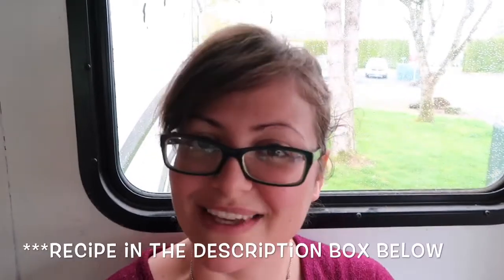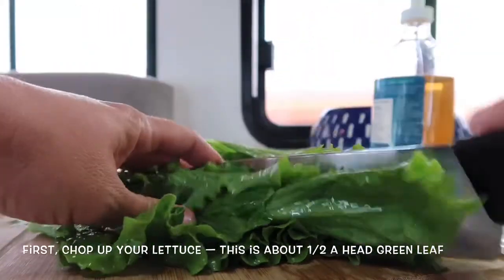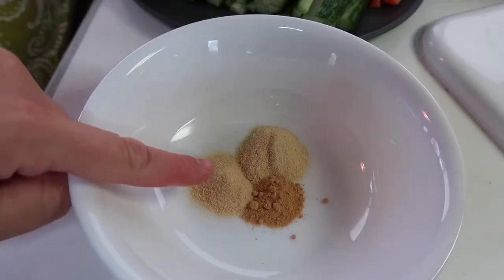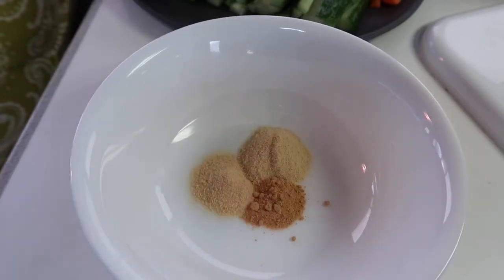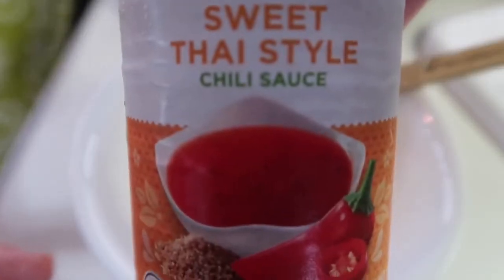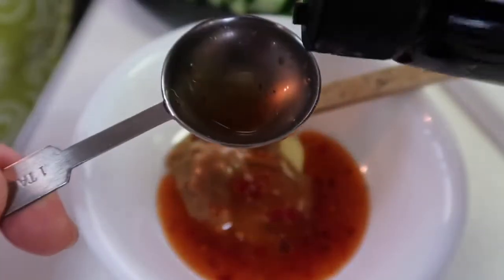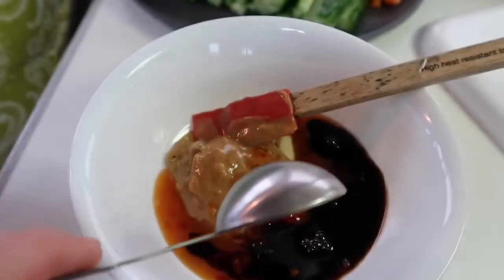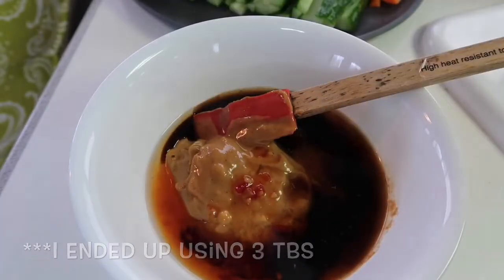So let's get on with making the salad. To make the dressing, we have a half teaspoon of garlic powder, 1 teaspoon of onion powder, and a 1/4 teaspoon of ginger. To that, we're going to add 2.5 tablespoons of peanut butter. We're also going to use 2 tablespoons of this sweet Thai chili sauce. We're also going to use 2 tablespoons soy sauce or coconut aminos, whatever you have. You're also going to add in 2 tablespoons of water.